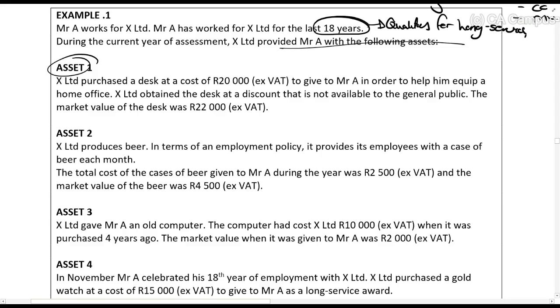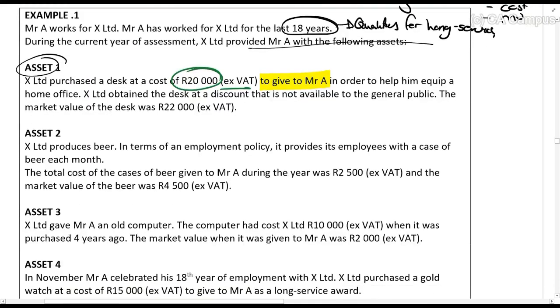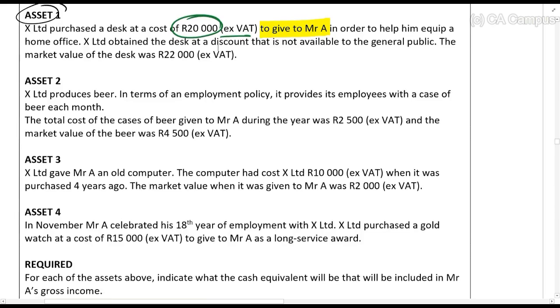Asset 1. X Limited purchased a desk at a cost of R20,000 to give to Mr. A to help him equip a home office. X Limited obtained the desk at a discount that is not available to the general public, and the market value of the desk was R22,000. So they bought it specifically to give to him, so we use the cost, the R20,000. They would be able to claim the input VAT on it because they are going to give it to the employee, so it's used in the furtherance of the enterprise.